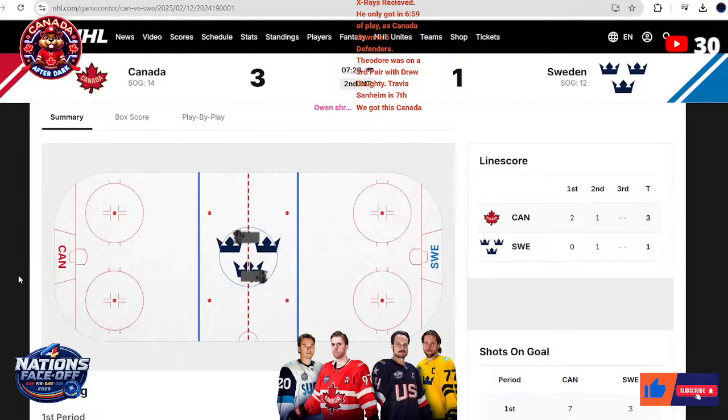Connor McDavid, I thought, was the best player on the ice during that opening stanza. On we would go to period number 2, and as we say, credit the Swedes for slowing the game down, settling the game down, and getting back into it. And just shy of the midway mark of the second period, the Swedes got on the board.